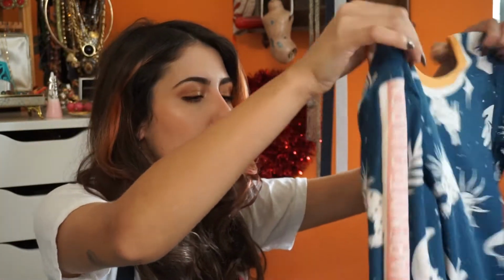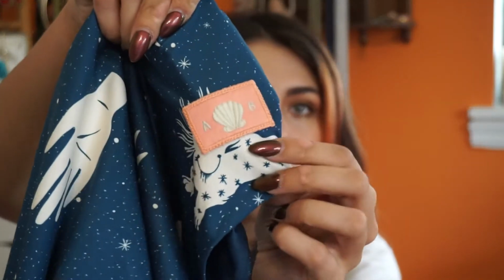So I think it's gonna be a pretty easy flip and we are getting into the appropriate season for things like that as well. So Agua Bendita, this little patch was there on the bottom. Wanted to make sure that you guys are looking out for that.